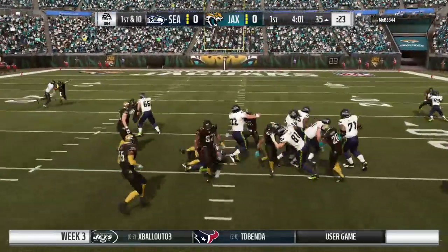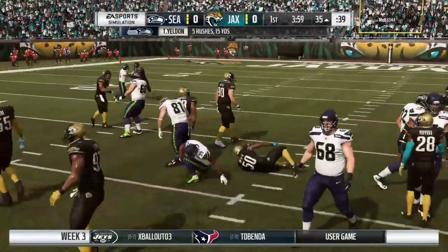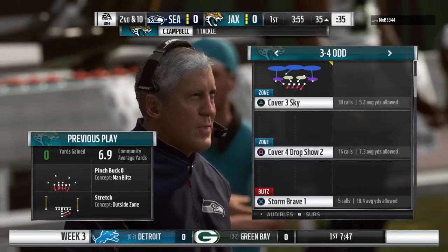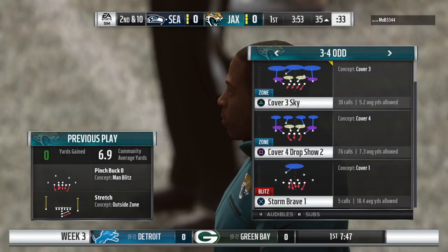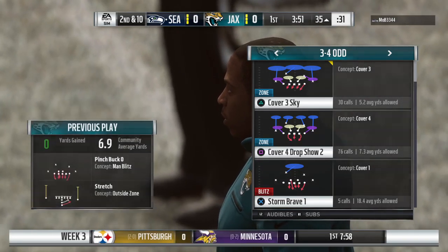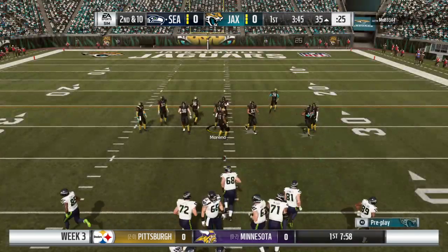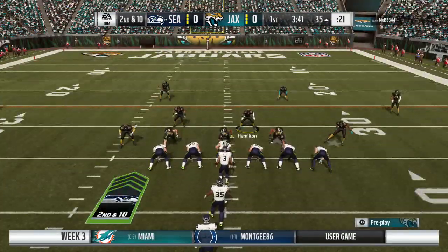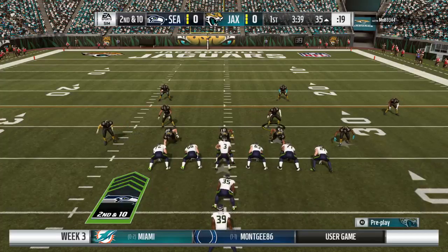Now a handoff to Yeldon, and nothing doing. He's immediately taken down at the line of scrimmage. Officially no gain on the play, and it's second down. And he got off the end there very quickly to make that play. Yeah, it was almost like the bullet train, wasn't it? I mean, just zoom. Quick, quick, quick. And what a terrific play, holding them to no gain.